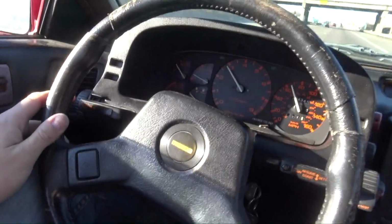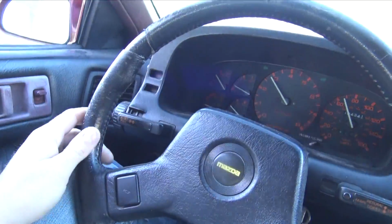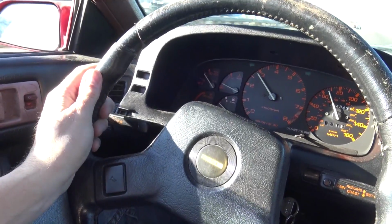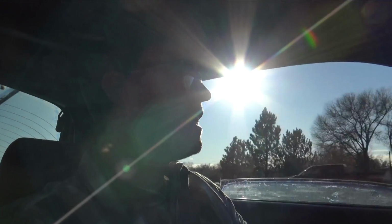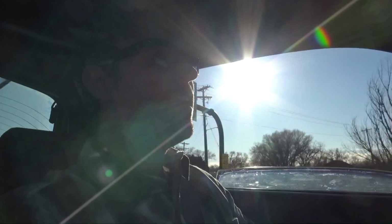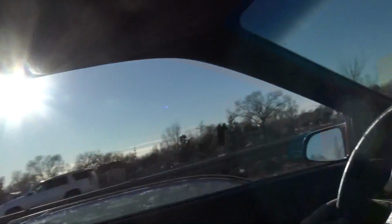Just cruising the FC down the highway, and it's really nice having all the gauges working. The coolant temp really stays pretty low, and I have good oil pressure, the boost gauge works, and of course the fuel gauge works. So now I'm just gonna keep cruising this thing around. It's pretty fun, and it gets a lot of weird looks. I think it's because of how ratty it looks, and then it has the bright wheels. But yeah, I really like driving it.